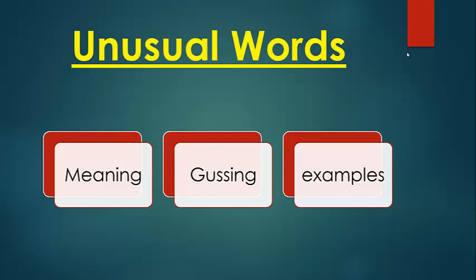Words can be identified by definition, like you can simply look in the dictionary. You can find an example. You can find an antonym or a synonym. You can guess the meaning of these words by finding a context clue in the sentence. So you need to follow different strategies to identify, know and memorize these new words. Let's start.